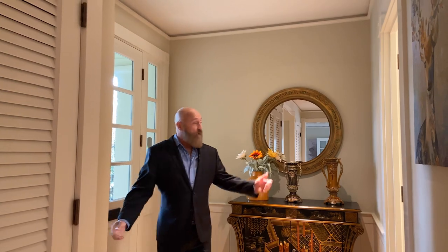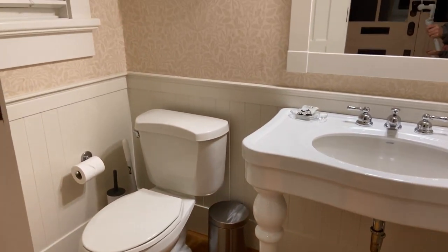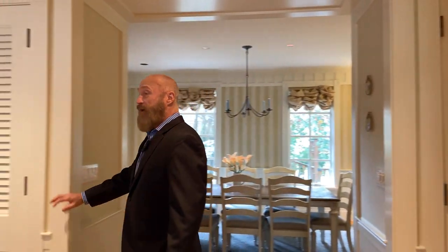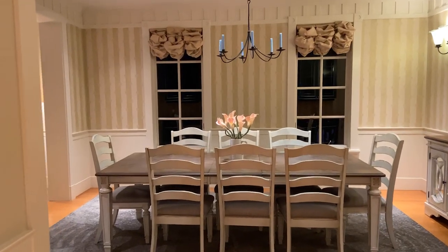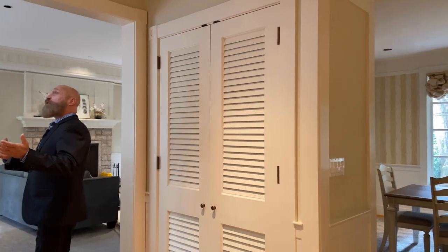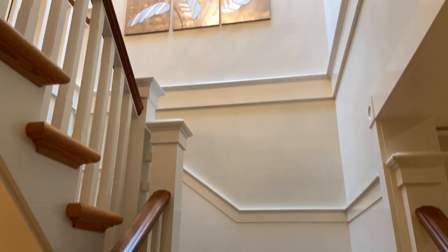Well, let's begin our home tour here at the front entrance, the foyer of the home. You have a powder room right here for your guests, right at the very front of the house. There's closets here for their coats, another closet here as well. And behind me, you can see that there is a dining room we'll visit a little bit later. So come along here. Here's our grand staircase that's in the house as well.